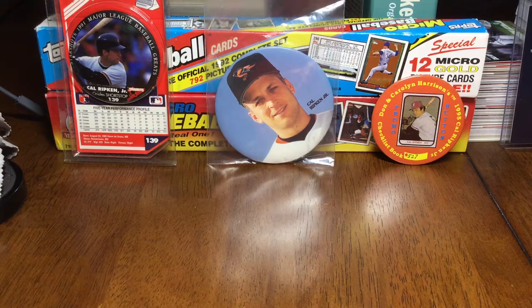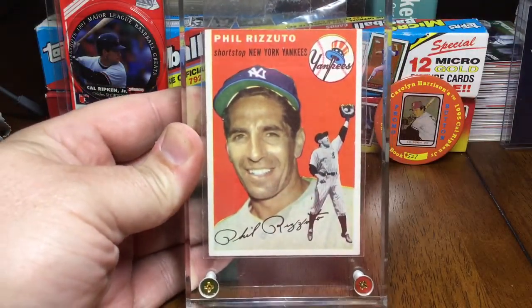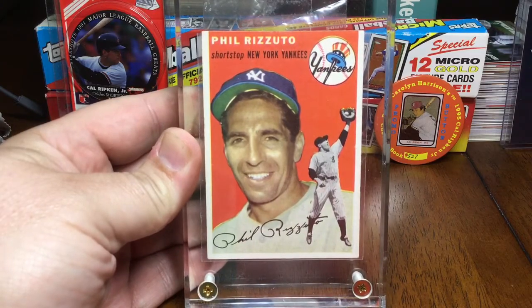Of course, my dad is a huge Yankee fan. I think everybody knows that, and a big Mickey Mantle fan. But some other players that he liked growing up, one I didn't have much of at all. And the first one we'll talk about is Phil Rizzuto, the Scooter. So I picked these up from my local card shop here over the past weekend. First one here is a 1954 Phil Rizzuto.